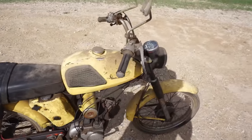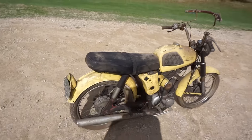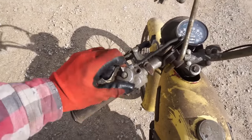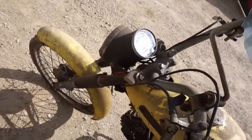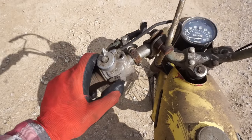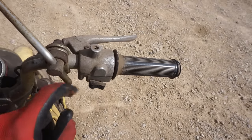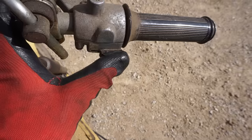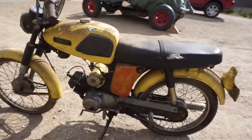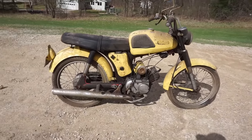Rear brake works. Front brake might work. Missing the tail light. Looks like that was the choke right here. Choke, high and low for the headlight. Horn. I don't know what that's for. Blinkers maybe? On-off switch. Pretty neat looking bike though. Pretty cool looking.